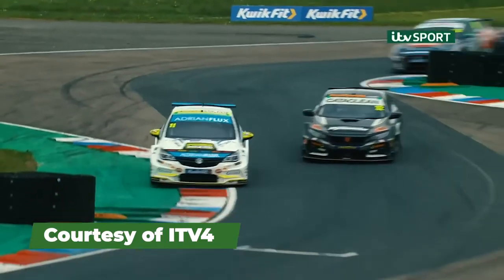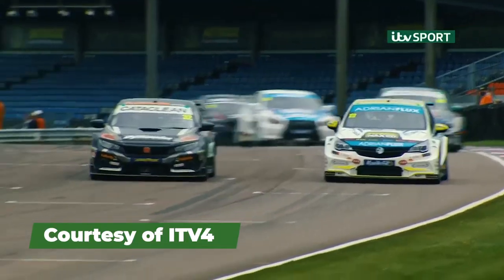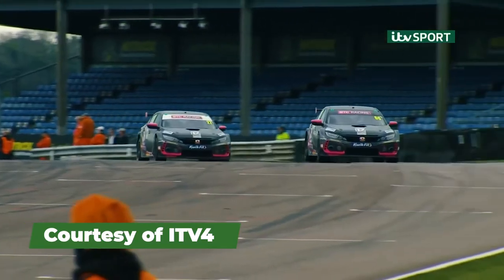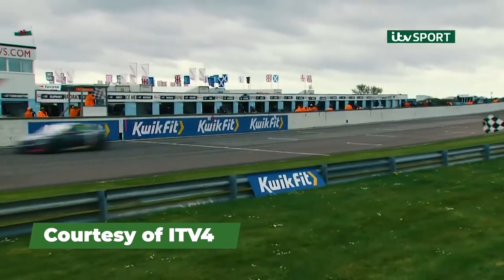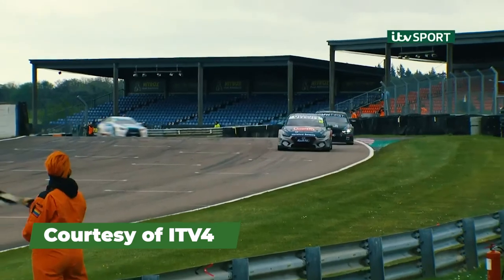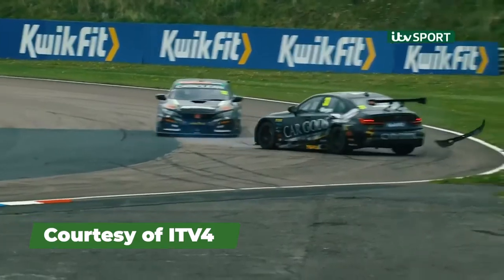Now we've got Rowbottom trying to get past Plato. Oh, beautifully timed cutback. What a lovely move. And he's done it. Perfect. It's going to be two out of two in the Quickfit British Touring Car Championship as Josh Cook comes across the line to win. Dan Camish, second, plays the perfect teammate sitting there behind. Third goes to Jake Hill. Dan Rowbottom's career best, fourth ahead of Jason Plato, fifth.